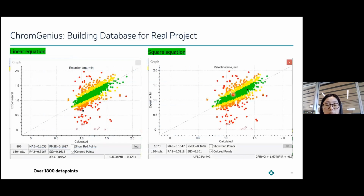Then we come to the real application of ChromeGenius to the HTP group. This is the same database as I listed before, and it is from a real project. We have over 1,800 data points imported here. After importing all the data points with these optimizations, here are the different equations: one is a linear equation, one is a square equation. As we have so many data points, it's not very obvious to see the difference between these two, but we use both of them to do prediction and comparison in future work.